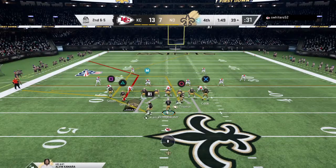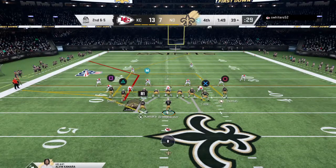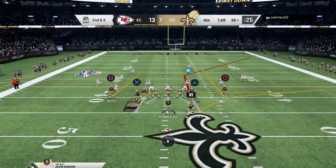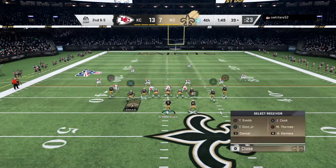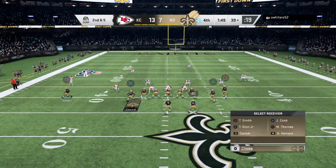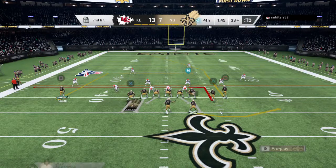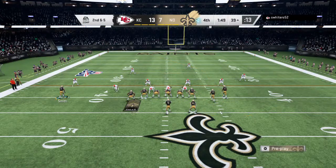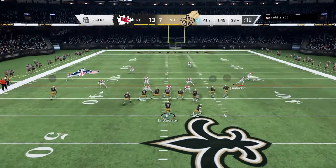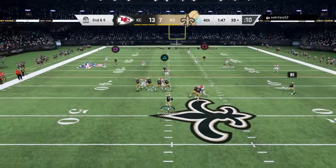In the mind of the play caller, all you want to hear is tick, tick, tick. You ain't doing nothing today. Mike's 50. You ain't going nowhere. Mike 50. Mike's 50. Go, 50.